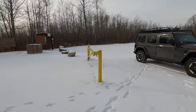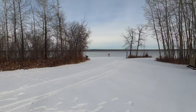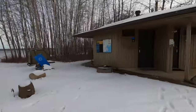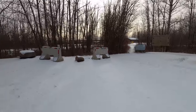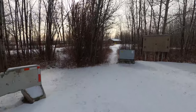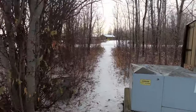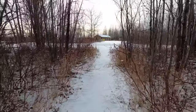We're at the Bighorn boat launch here. So there's the boat launch, and you can see Tina right down there as she waves over. There's a bathroom in here, and then you can see in the background right over here that there's another facility building and another parked area from down here, and it's not that far away at all.